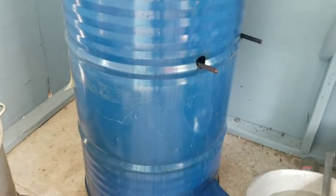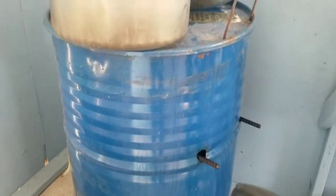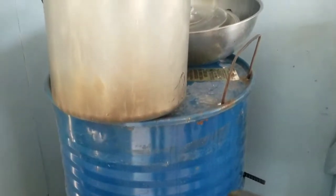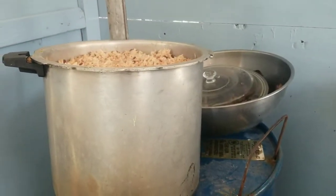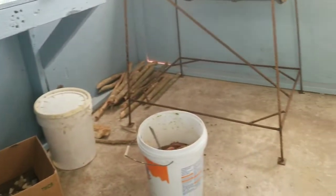You grill the pork in here. Yeah. And he said he used charcoal, and sweet wood, and pimento wood to give it that nice flavor on top of the grill. Okay, so Chef Caveman is going to show us inside the grill.